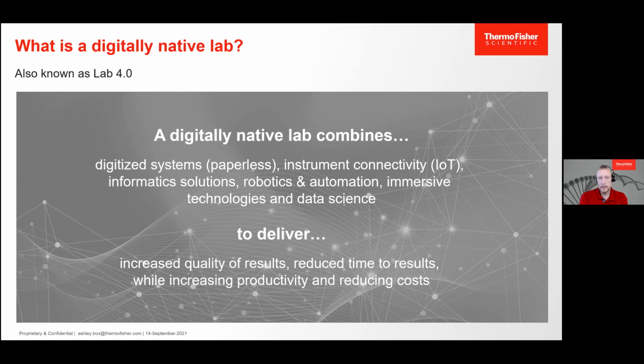So that's what it is, but just as important is why. Why do we want digitally native labs? Really, it's all about delivering increased quality of results, reducing the time to those results, whilst increasing productivity and reducing costs. You heard Paul talk about one of the big motivations for digital commerce is it reduces cost, and the same is true in lab of the future initiatives.